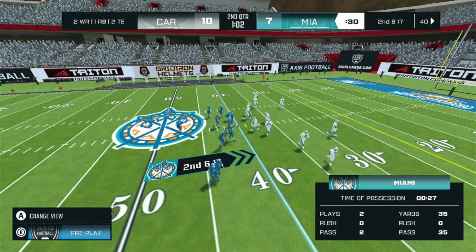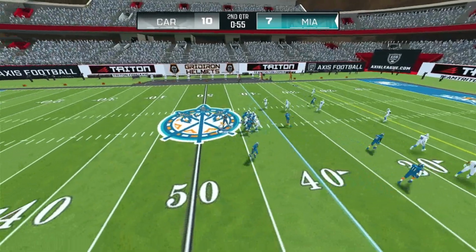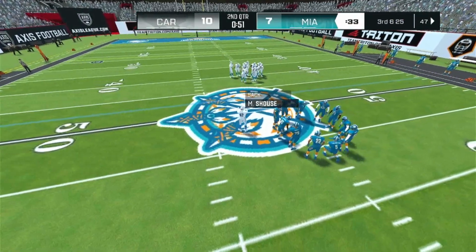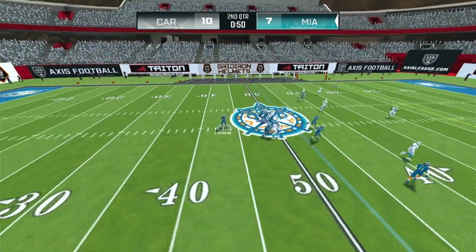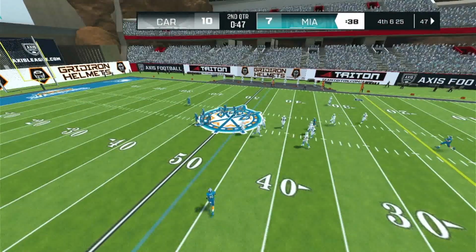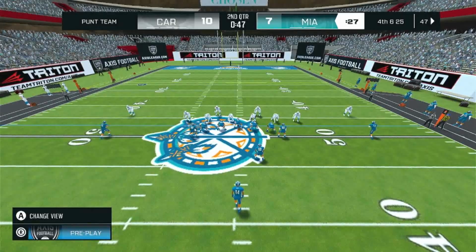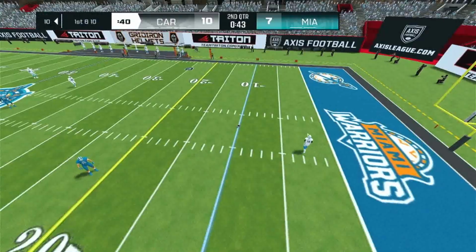Lining up with a single back. The QB steps back into the pocket. Miami takes their first timeout. That brings up third down. The quarterback looking to pass. And it's off. Lining up to punt. And the punt sails out of bounds at the 10-yard line.